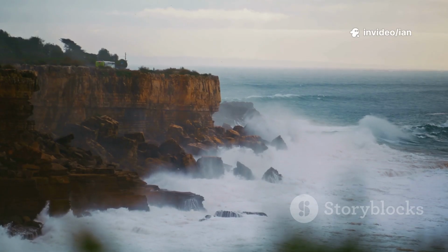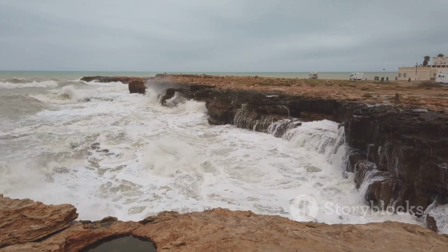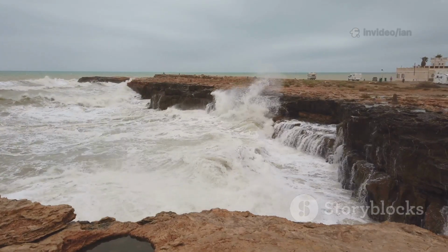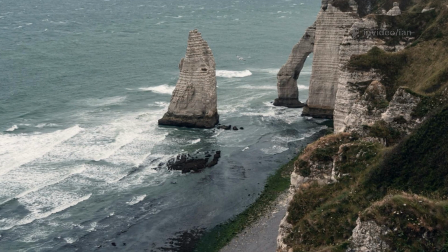The relentless force of the waves can erode cliffs, create sea caves, and form new landforms such as arches and stacks. Coastal erosion is a dynamic process, constantly changing the shape of the shoreline and creating dramatic landscapes. Coastal erosion forms cliffs and sea stacks, reminding us the planet is always changing.